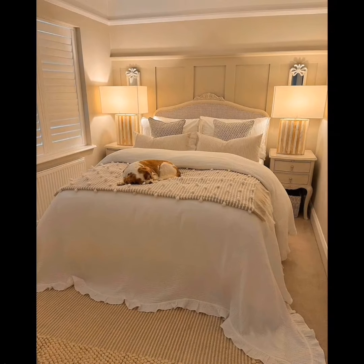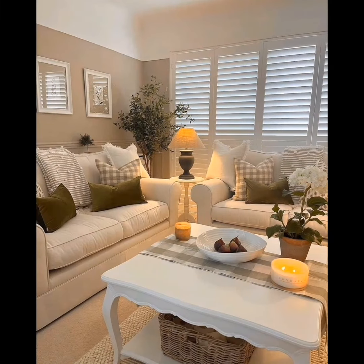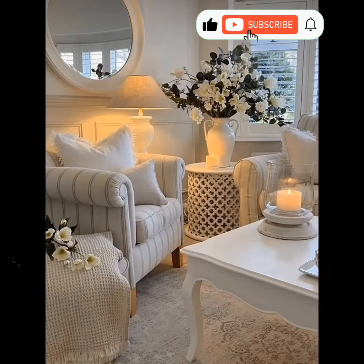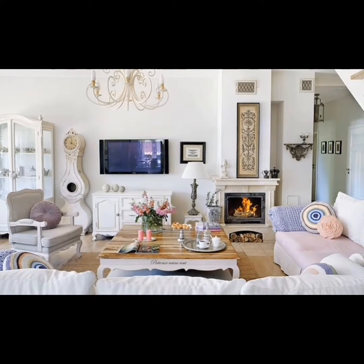femininity. Vintage accents: incorporate vintage items such as antique frames, old-fashioned mirrors, and vintage-inspired signage for a nostalgic vibe. Mason jar decor: utilize mason jars as vases for fresh or dried flowers, candle holders, or storage containers to add a charming farmhouse touch. Distressed wood beams: install distressed wooden beams on the ceiling to enhance the farmhouse aesthetic and add architectural interest.